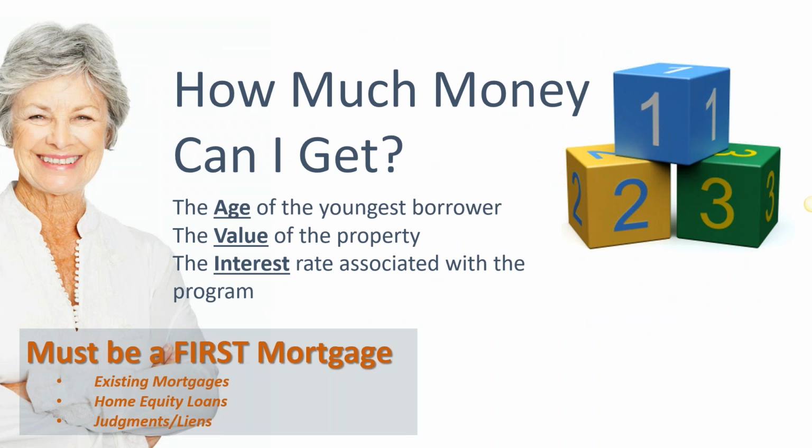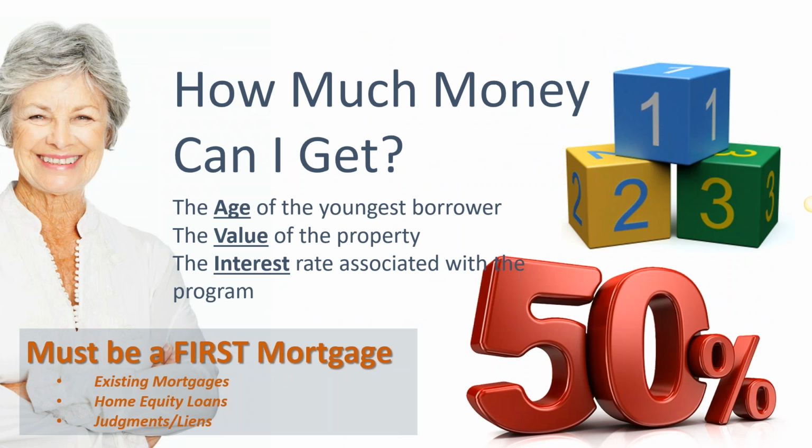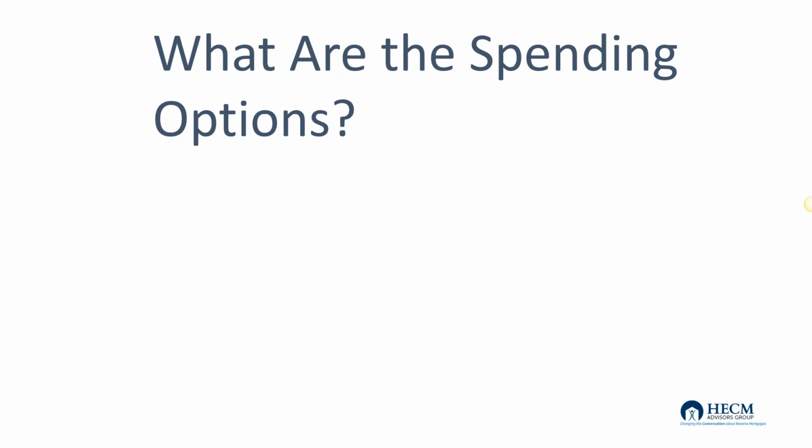A reverse mortgage must be a first mortgage, or any existing mortgages must be paid off. And the typical 65-year-old today can get about 50% of their home's value up to the lending limit of $636,150. So if you've got a $400,000 home, you can get about $200,000. If you've got an $800,000 home, you'll get about 50% of $636,150, or about $317,000, you see.